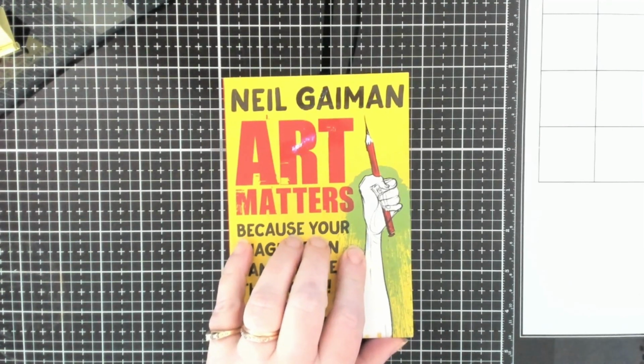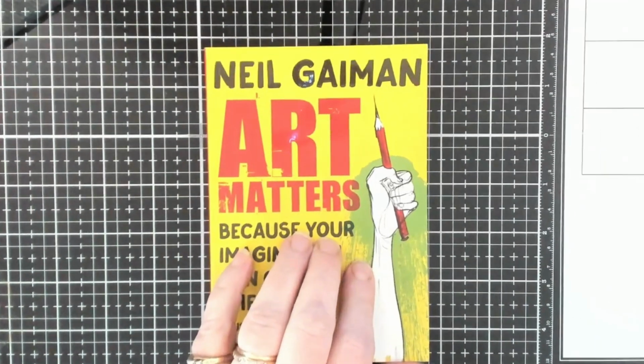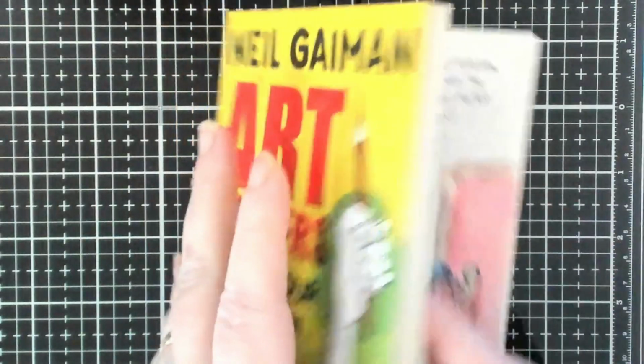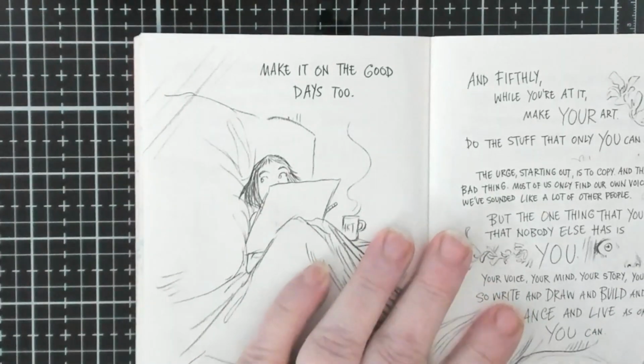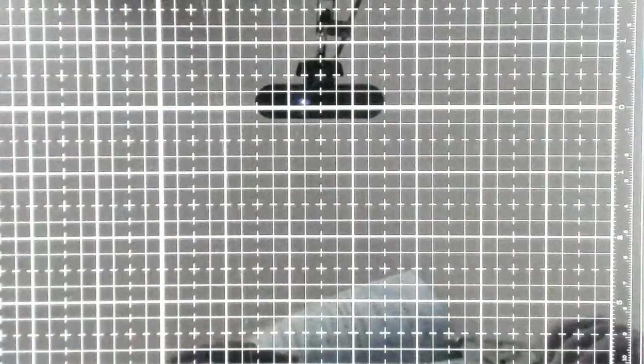So I'm going to zoom you in. So if you get motion sickness, that sort of thing, please look away. And there we go. We are zoomed in. Now I'm going to put my clamp there so that it doesn't pop open while I'm trying to color.